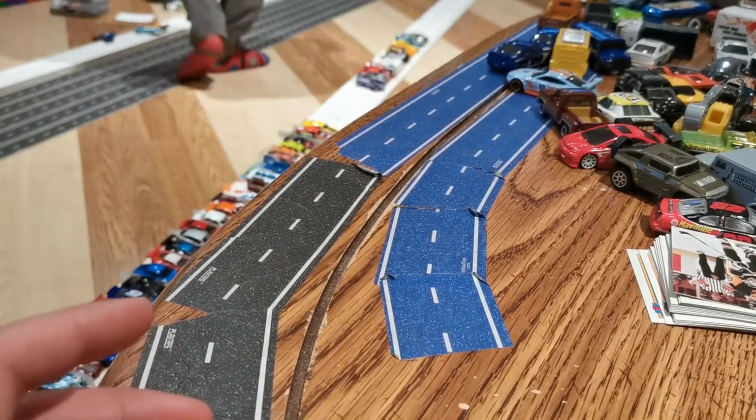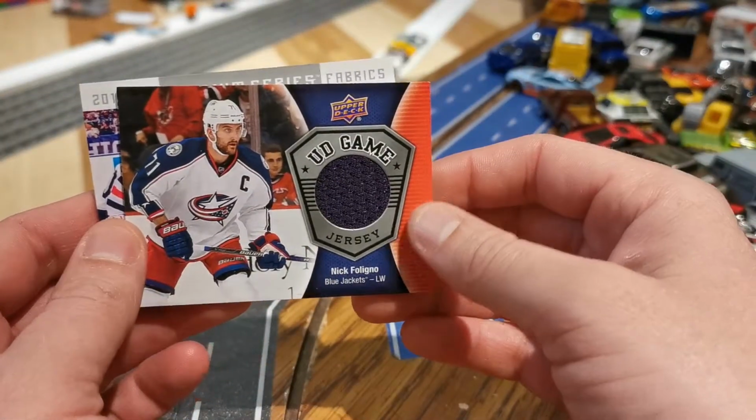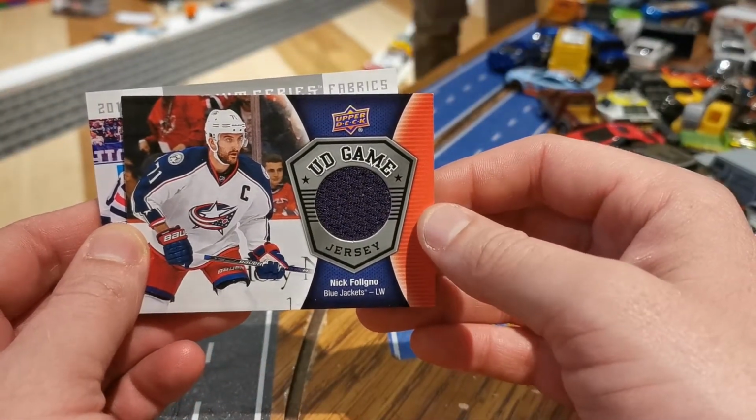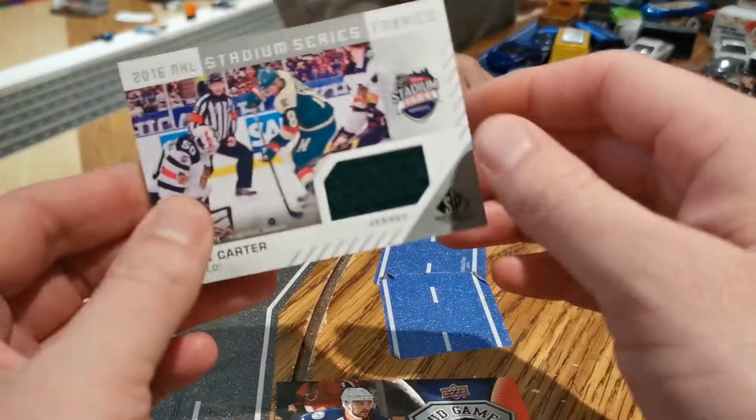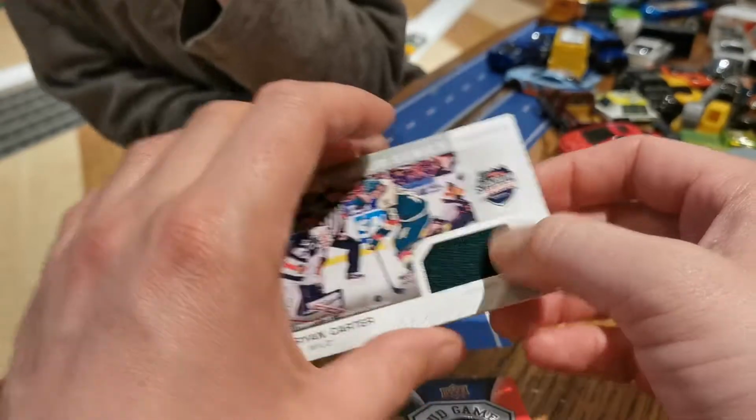We managed to get two pretty nice patches out of it. We got Nick Foligno, you know, pretty good. And we also got Ryan Carter, and these are each game used.